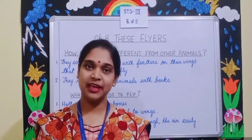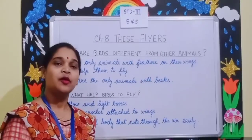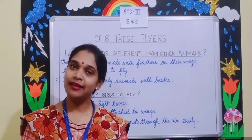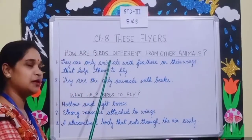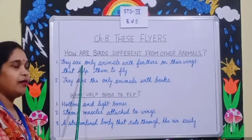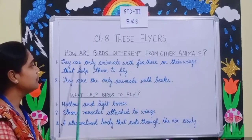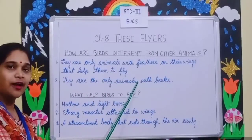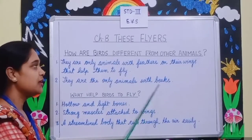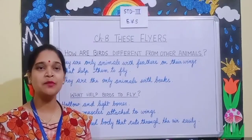Today we will do Chapter 8, These Flyers. We will see how birds are different from other animals. How are birds different from other animals? They are the only animals with feathers on their wings that help them to fly. They are the only animals with beaks. These features make them different from other animals.